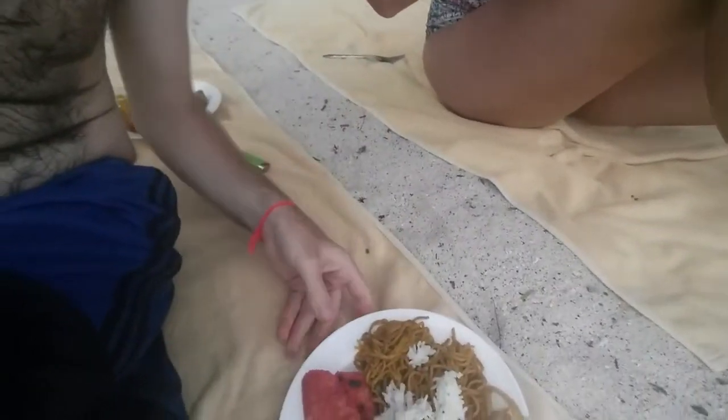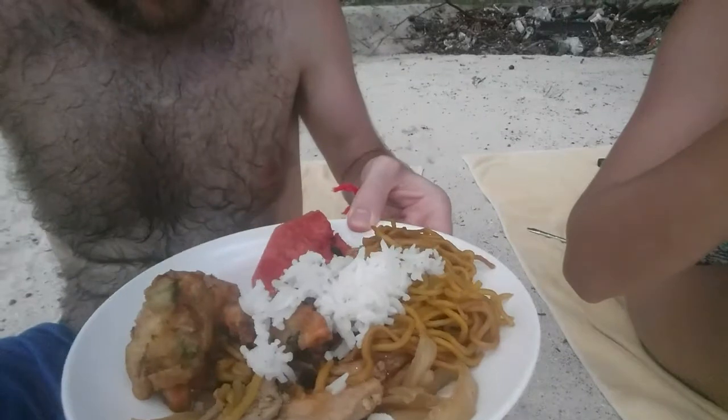We decided that kayaking at 12 o'clock probably isn't the best idea, so we're just going to stay right here on the beach and relax. Okay, lunchtime. What do we got? Watermelon. Noodles and fried veggies. And for the meat eaters, a little bit of chicken in there. We're going to eat this, and then our tour guide's telling us that we are going to another island. So we'll see what that's like.